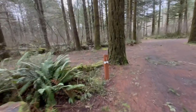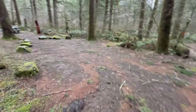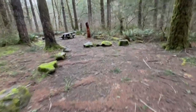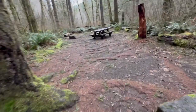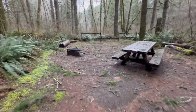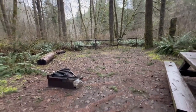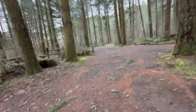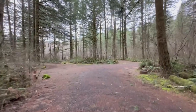B8. It has a wide, long parking area. Nice big area. It's flat in the back, so probably a good place for a tent. Good picnic table. Looks like we're getting close to the highway here. A lot more highway noise.